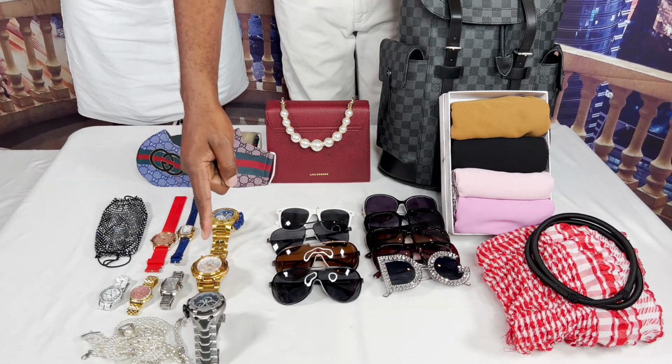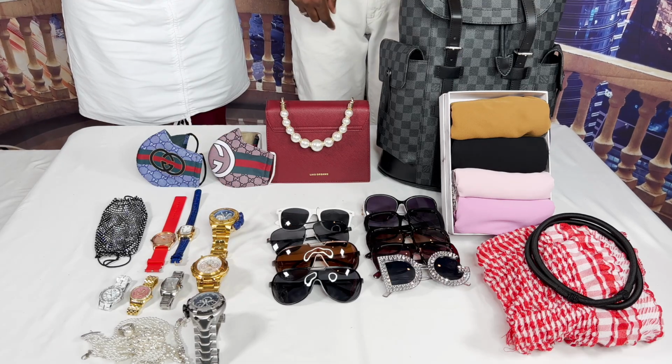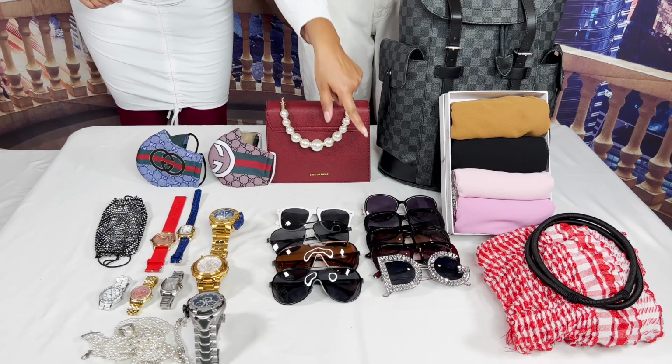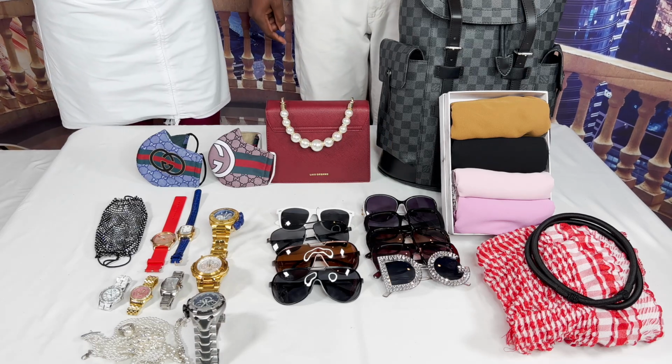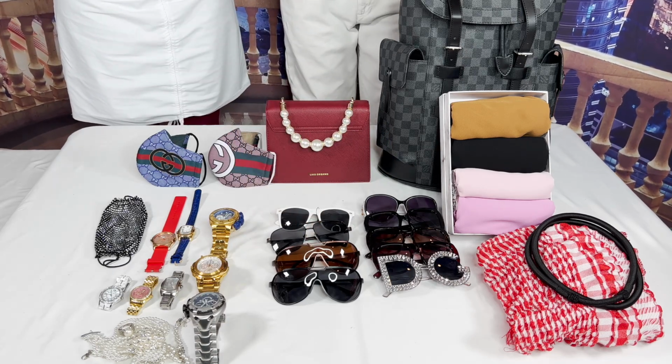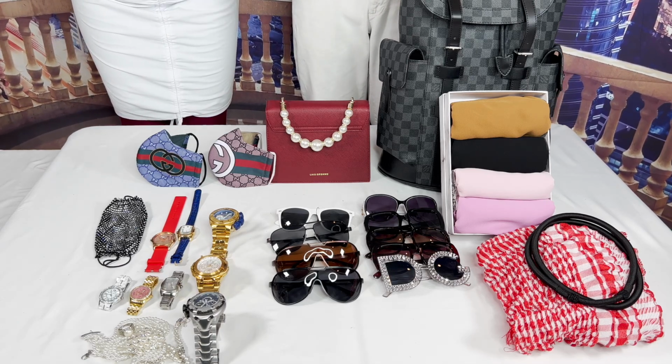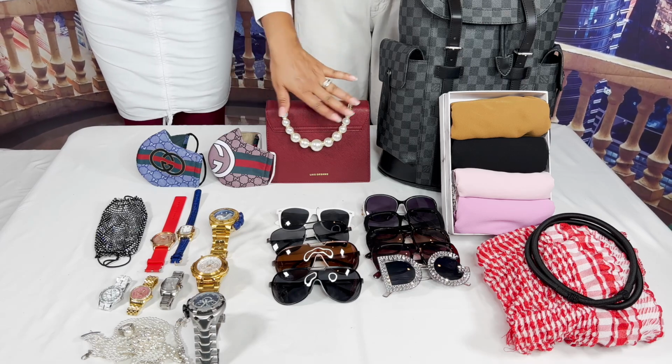I got all my Invicta watches lined up, baby. You better make sure you bring them. Don't forget your jewelry as well and your sunglasses. That's right, fellas. Make sure you bring your hater blockers. I got my hater blockers on. And make sure they're polarized. That's right. Ladies, don't forget your purses.